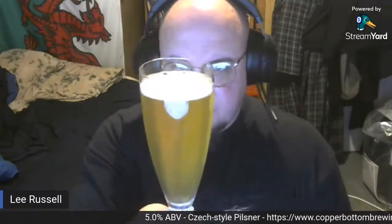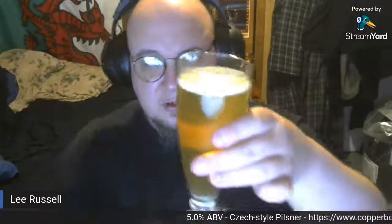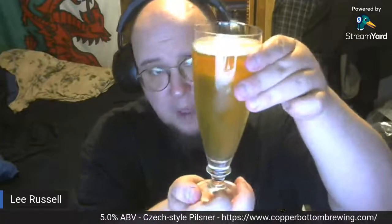Oh, she's looking the part. The perfect kind of glass for this too. So there we go. I see a little bit of haze to it, but even though they say it's unfiltered, there are very, very small, tiny particulates in there. It's pretty clear. So it's a golden straw color. Nothing too radical for a Pilsner. Let's go right to the aroma.